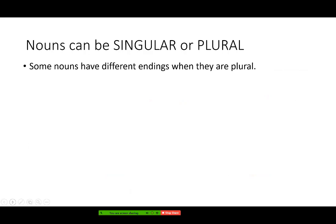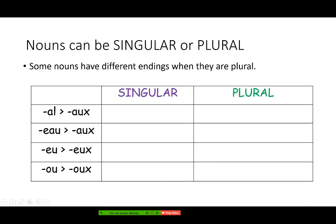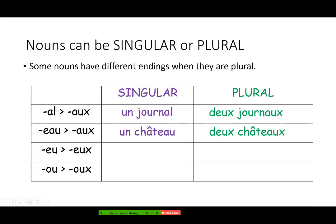Some nouns have different endings when they're plural. Of course, les Français make it plus compliqué. They make it more complicated. And this is where it gets a little bit difficult. So we've got singular and plural. So if it ends in AL in singular, like un journal, in plural, it goes deux journaux. Un château, deux châteaux. So this is this AUX. You might have remembered it from a few weeks ago. We have un jeu, so a game, becomes deux jeux, two games. So we're adding an X. We've got un bijou, a bit of jewellery. Deux bijoux, two pieces of jewellery.